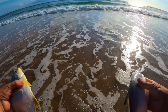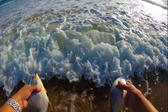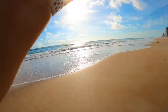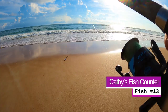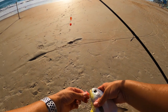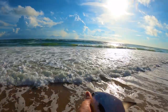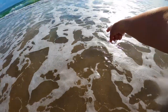All right, buddy, let's get you guys out. Oh yeah, look at all these mullet. Woo! Yeah, there we go. Yeah, there's something on there. It's dinging. It may not be big. There's another short pompano. He's got a lot of yellow on him. Might be running out of the river. Get to go see your friends. Grow up and get bigger. There he goes, right there.